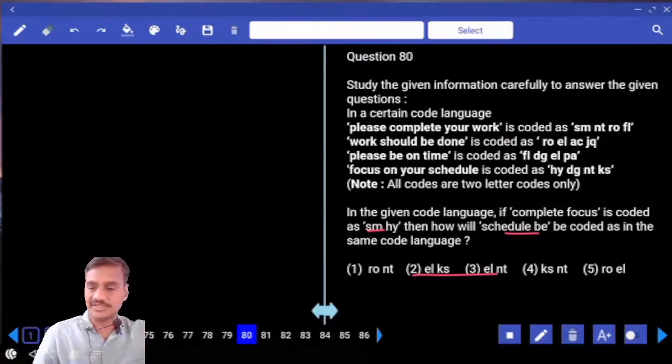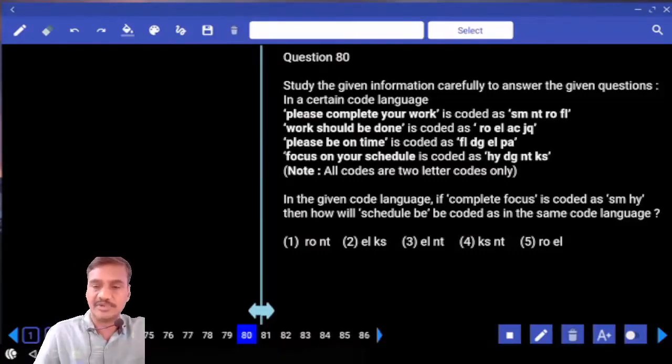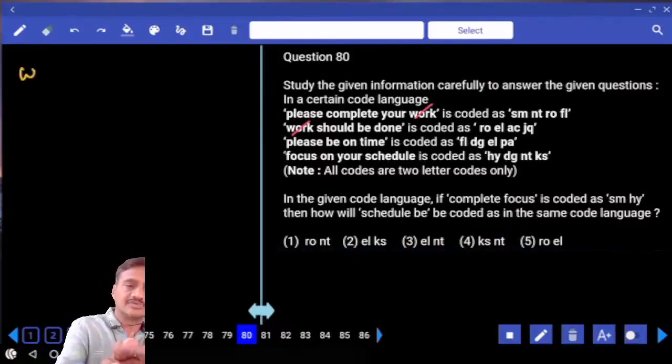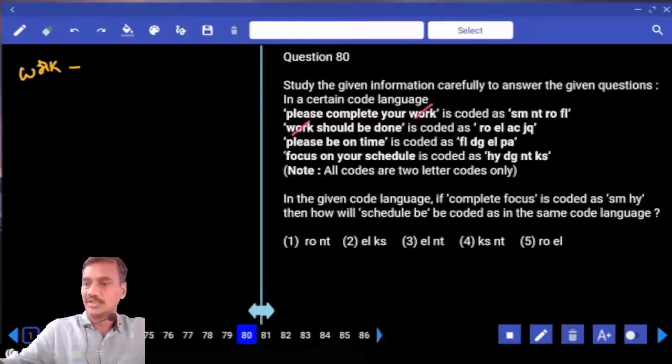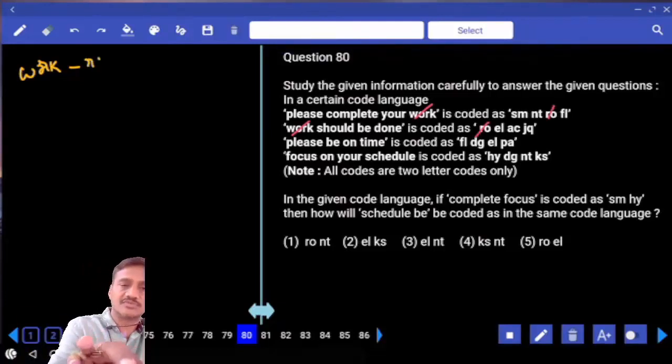Then coming to this 80. Now in this 80 to 84, please complete your work and work schedule should be done. Now if you compare the first and the second, please complete your work, and work is the word that is common between the first and the second. And the code that is common between the first and the second is RO. Hence the code for work is RO.